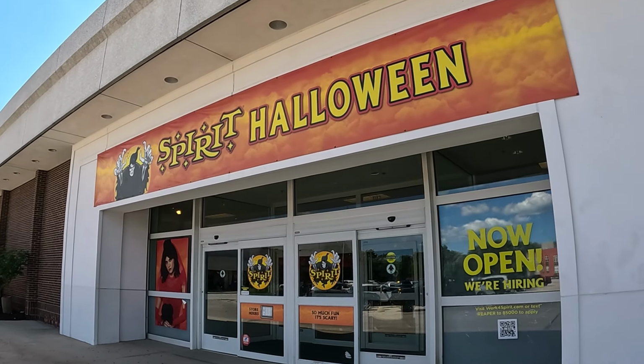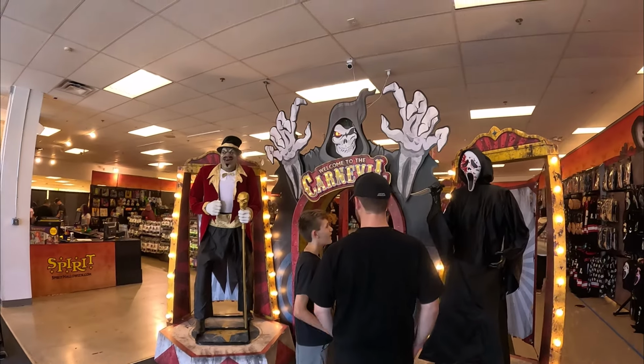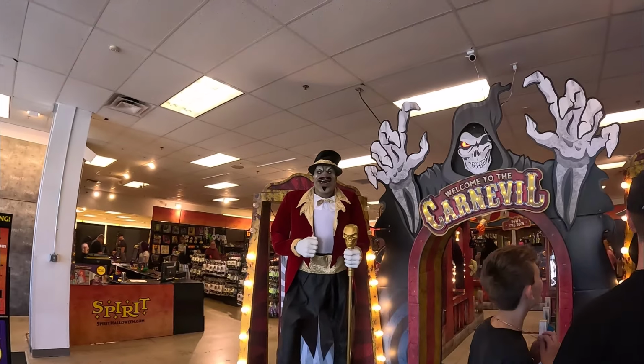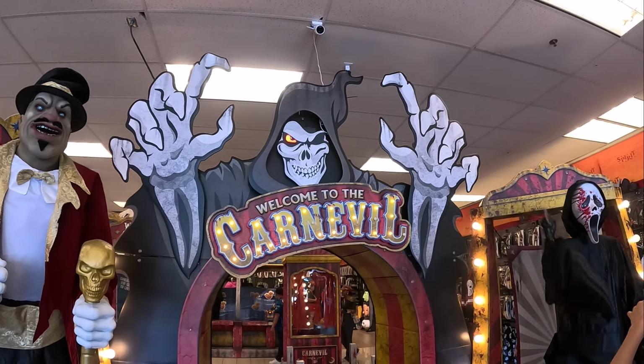Now, every year, it is one of my favorite places to go. It really sort of gets me in the Halloween spirit. And what I think is funny is that Disney started pushing Halloween earlier and earlier, and now the Spirit Halloween stores have sort of followed suit. Every year they have some amazing animatronics, so let's go ahead and take a look at what they have out.